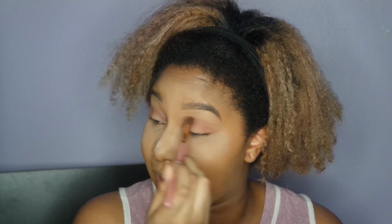So I'll take the brush that I was blending the other colors with and soften that line. I don't want it to look really harsh because I still have to go out in the daylight, and I'm not going to throw giant falsies over it to hide. I'm bad at blending, so I need to blend. I don't like wearing false lashes, they irritate me.